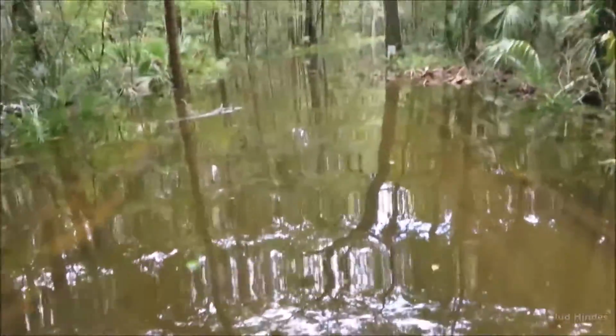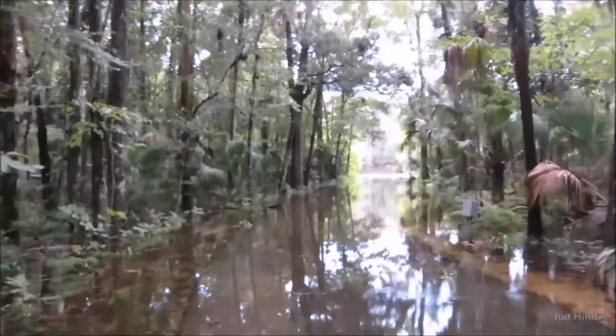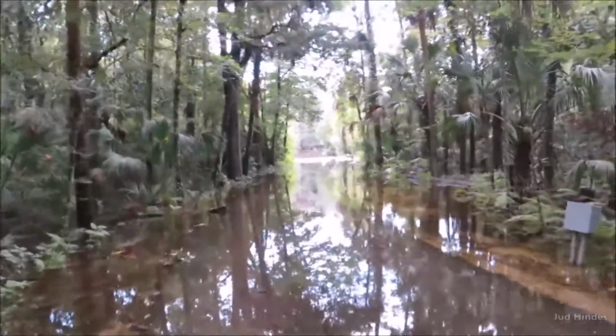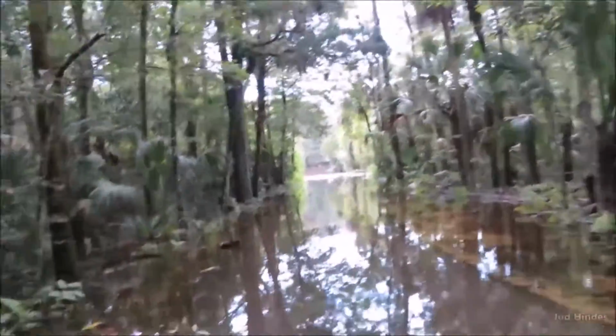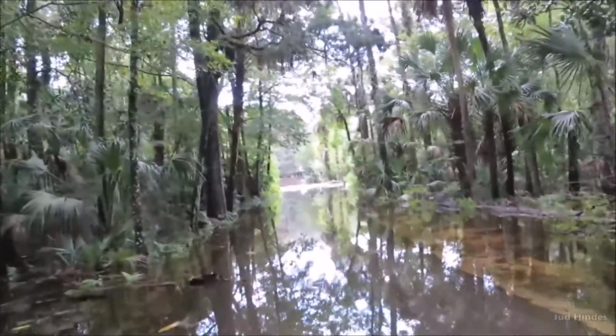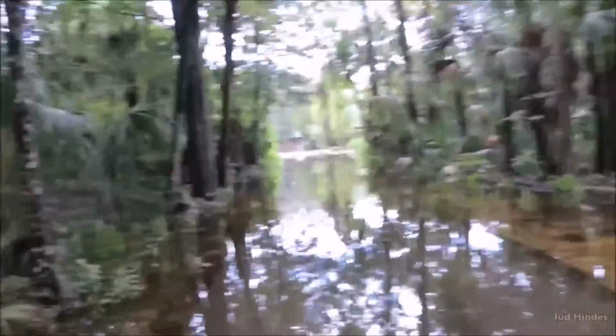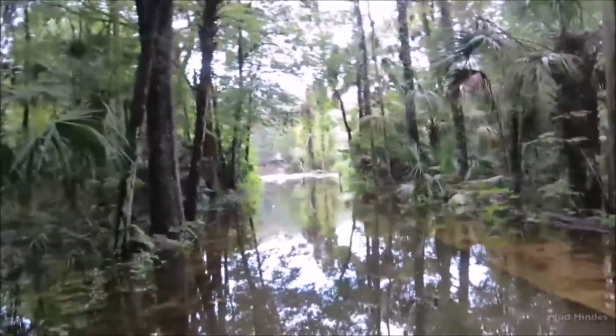Getting pretty darn deep now. I got a good foot of water here. Okay, this is what I came to see. We're coming up on the weir, and looks like the weir is just sort of some underwater barrier between the creek and the river at the moment. Over the last couple of days, you've seen a lot of video here. And here is the weir.